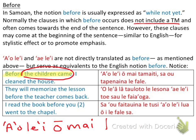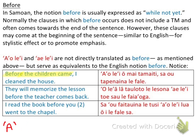The reason why I don't normally use a tense marker in this clause in the sentence is because the other part of the sentence tells you where the tense is taking place. So you'll note that in my second part of the sentence, the second clause, I clean the house, I will have a tense marker.